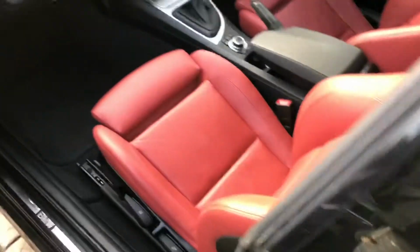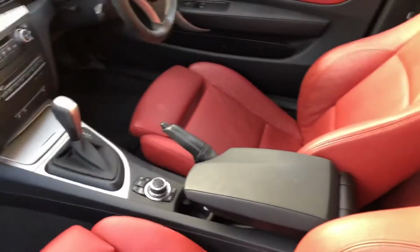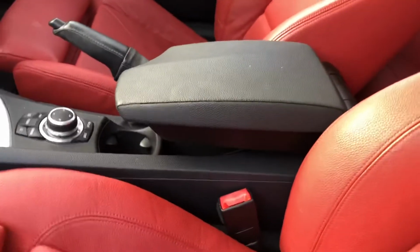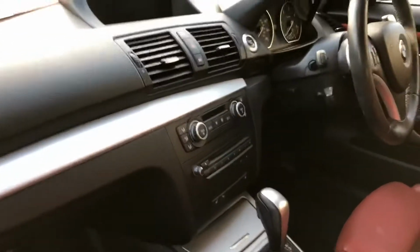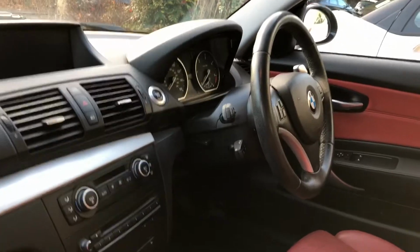And it's got a ton of extras. It's got red leather, it's the Dakota one, so it's decent. It's got USB underneath there, it's got the iDrive, it's got heated seats, it's got dual climate control, cruise control, trip computer, power fold mirrors, and it's got the large sat-nav screen as well.